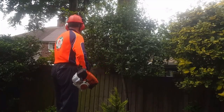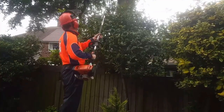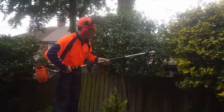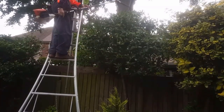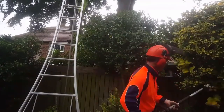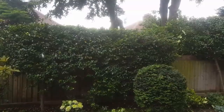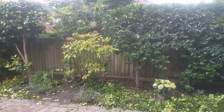And it looks like I'm taking lots off there, but I'm not. I'm just going as careful as I can and leaving as many berries on as possible. But it does look a bit Edward Scissorhands there, but it wasn't. Okay, well, I'm obviously not even halfway through, just getting through it, as you can see. The lady came out and just said it looks great already, which is always a good sign.